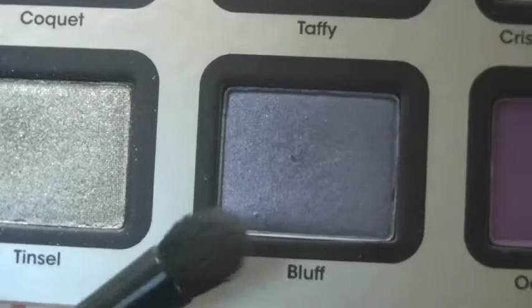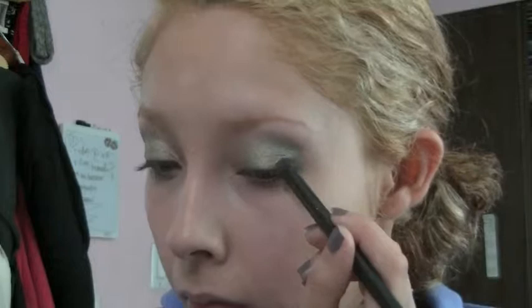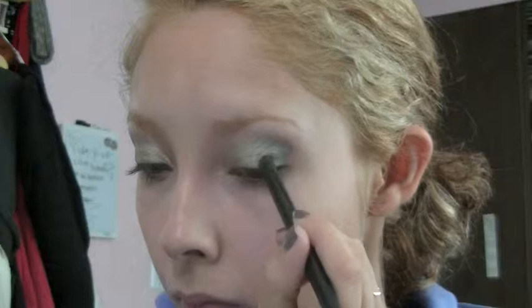Next, I'll be taking this blue bluff shade, and this one I'm just going to put on the outer corners of my eyelids, and then I'm going to try to bring it in a little just to blend all these colors together. Keep in mind, you can do this look with any colors that you like, or if your team has any colors, just try to keep the lighter base on the bottom and the other two shades on the outer parts of your eyes, just because you want to keep the look light, but you still want it to have that dimension.